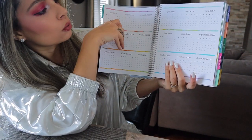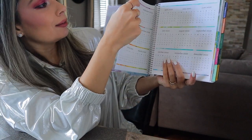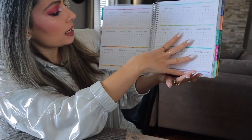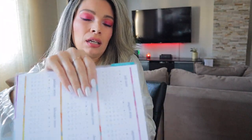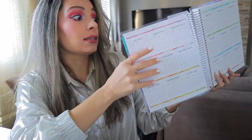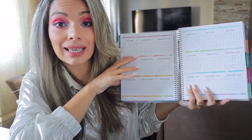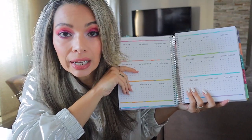It says 2019 to 2020. 2019? I didn't want to know 2019. Okay, so then on this side it has a calendar from July 2019. I know some of their planners, hold on a second, let me read. Some of their planners start from July to July. I don't know why that works that way. I'm just new to this whole planner thing, and it's serious, all right? It is serious. The girls decorate. Maybe you guys too.